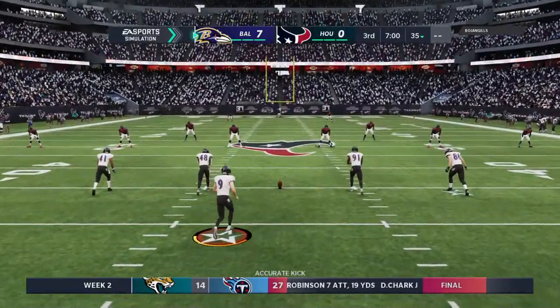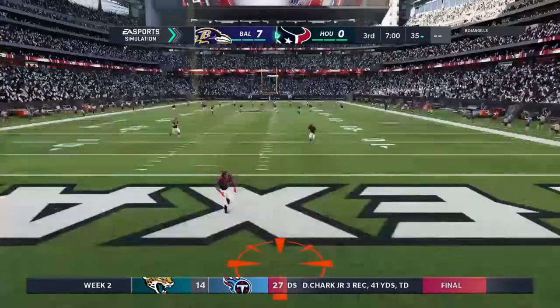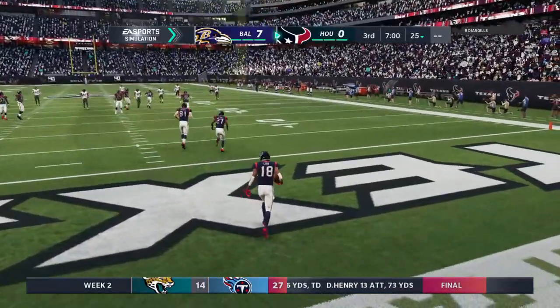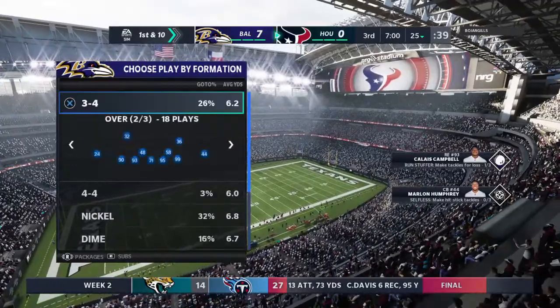The Texans down on the scoreboard, but they do get the first crack here as we are back underway in the second half. And no return on this one as the fair catch is signaled for and taken.